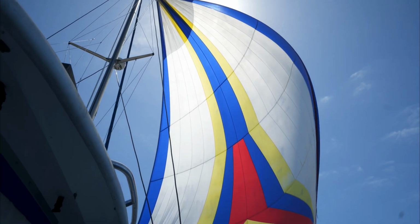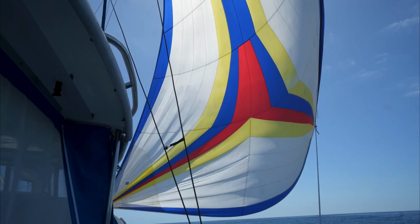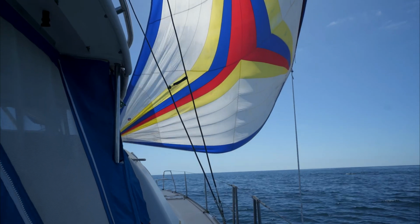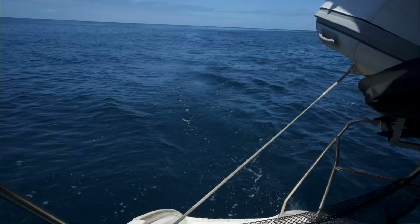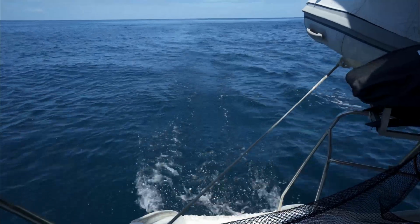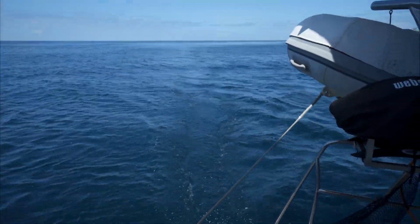What is our speed there? 4 and 4.7 with current. Okay. 5.2 with current. You can see this is downwind sailing at its best. Light winds, flat seas, and the boat is still moving along at 5 knots.